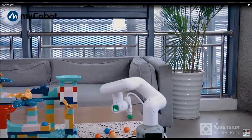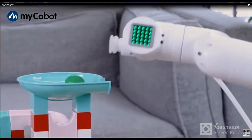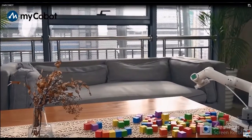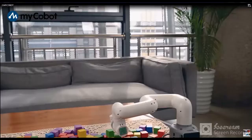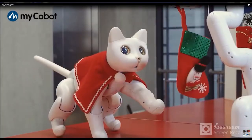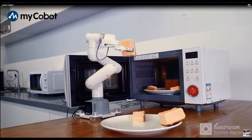It is more than a prototype, full of imagination, and can carry on secondary development. According to the demands of use, it can be personalized and customized, with a weight of 850 grams, a payload of 250 grams, and an arm length of 350 mm.